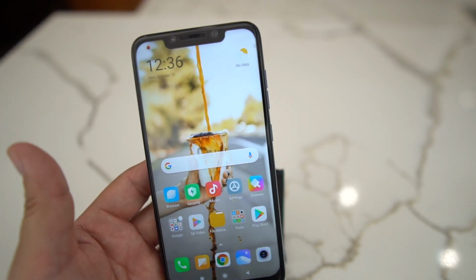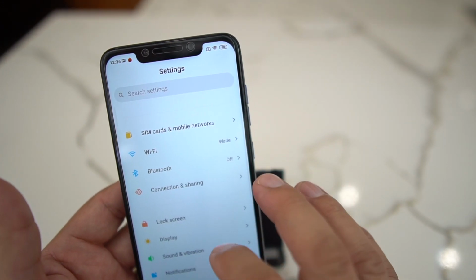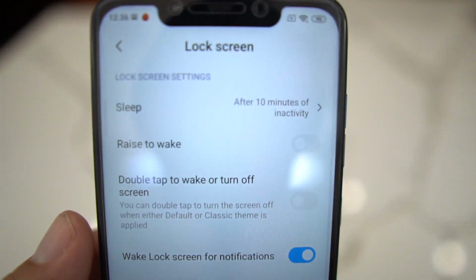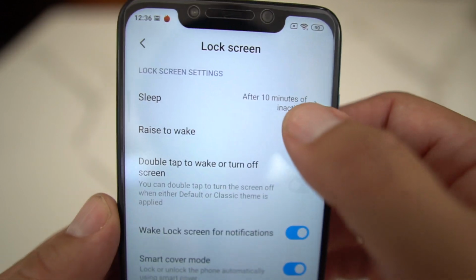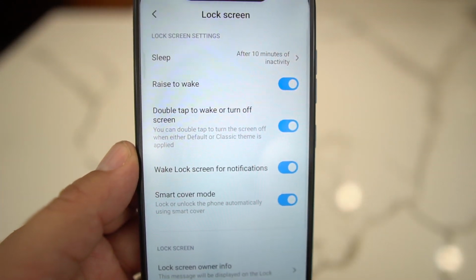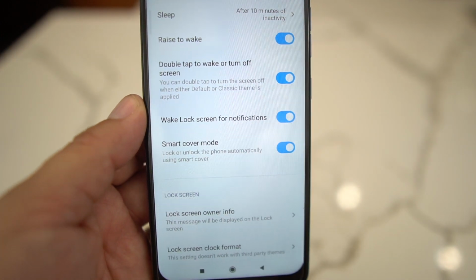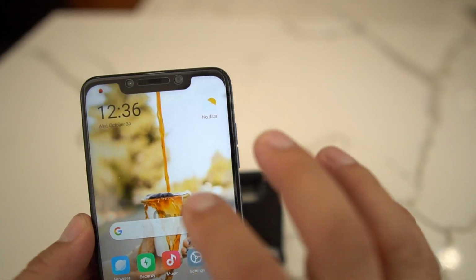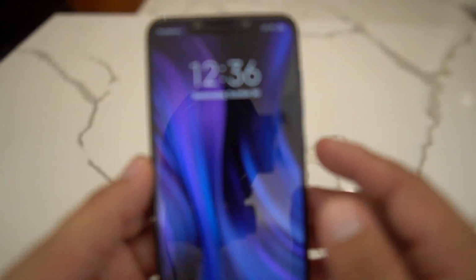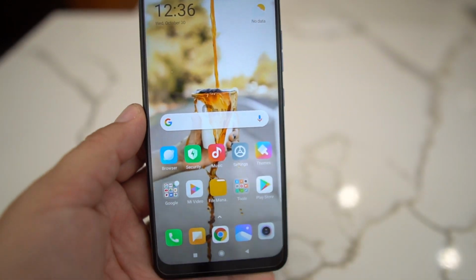What else we got here? Okay, if you go into lock screen, settings, lock screen, you have some pretty cool features here. You have raise to wake. So if you pick up your phone, it'll wake it up. And then you got double tap to wake or turn off, which is kind of cool. If you have it off here, it turns on and then you're good to go.